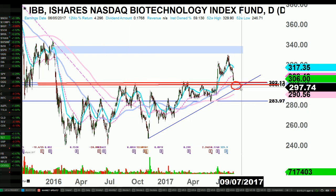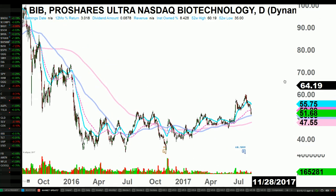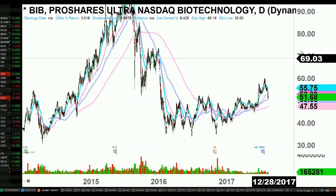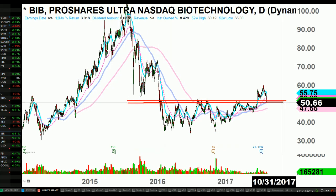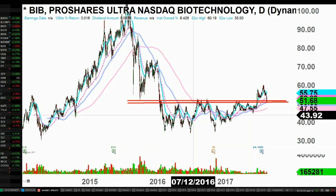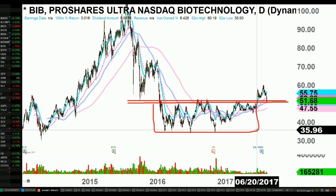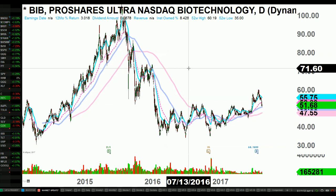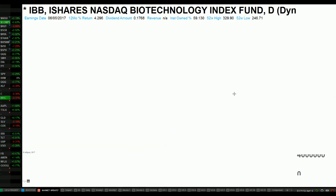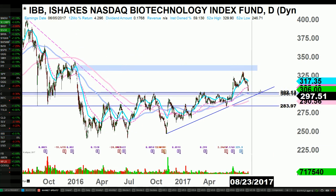I'd probably play BIB. I think BIB looks a bit better to me as far as this chart. This is 2 times biotech, and the pattern looks more symmetrical as far as chart pattern is concerned, but they're obviously going to move in a similar way, because BIB is just 2 times IBB. But this is where I'll be watching to go long on the pullback.